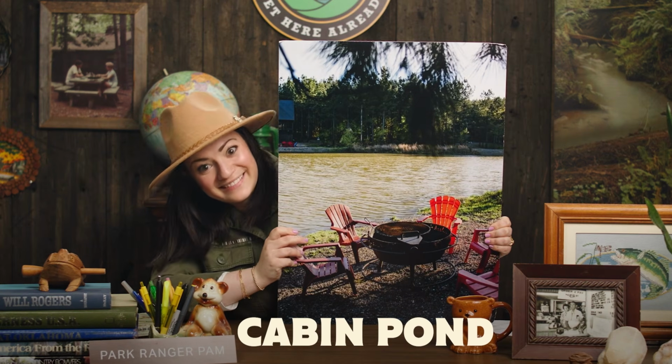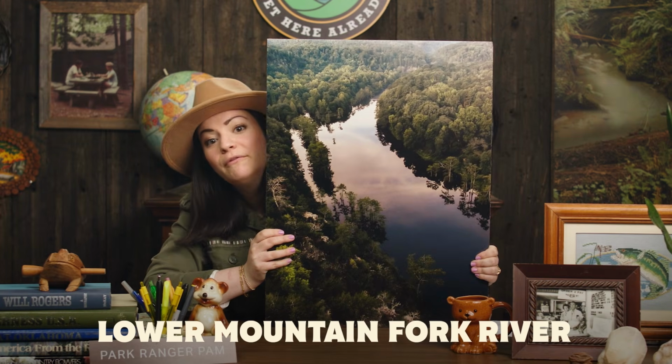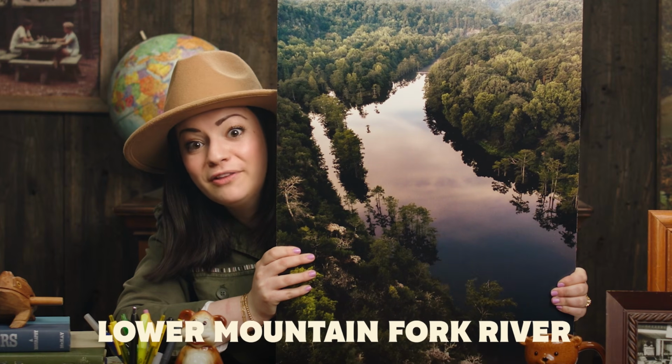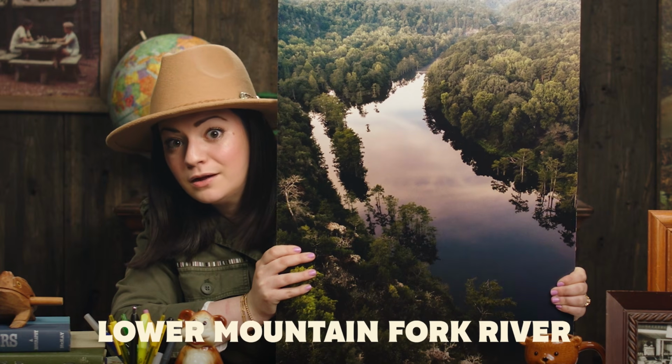Now this curvy little doozy is the Lower Mountain Fork River, home to the best trout fly fishing in all of Oklahoma. And if I do say so myself, the world.